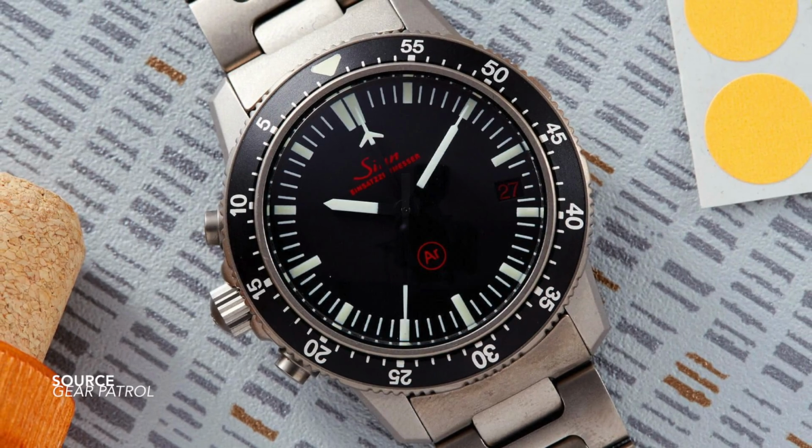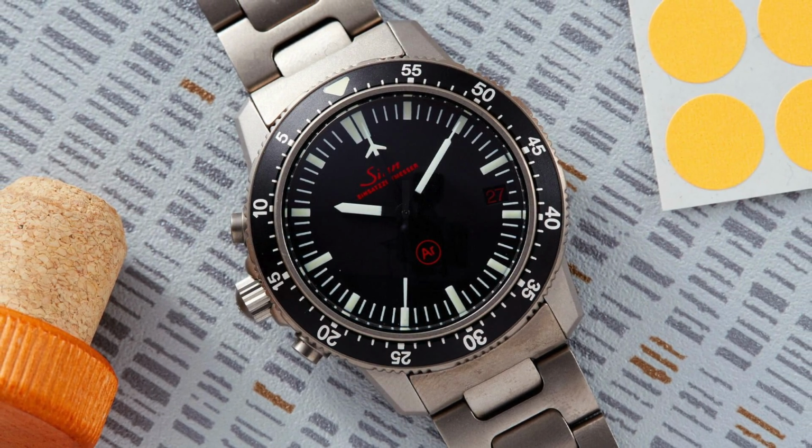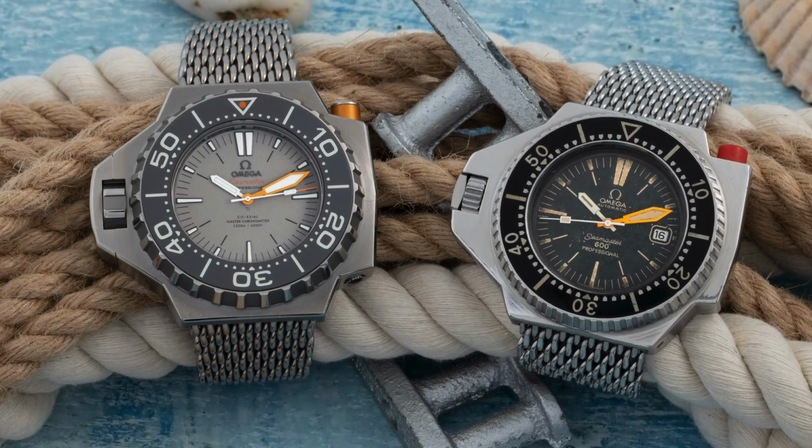It also keeps it out of harm's way, and also opens creative opportunity for this larger crown system to be explored. A very popular example of this is the Omega Ploprof. More recently today is the Tudor Pelagos LHD. Are there any benefits with this configuration?